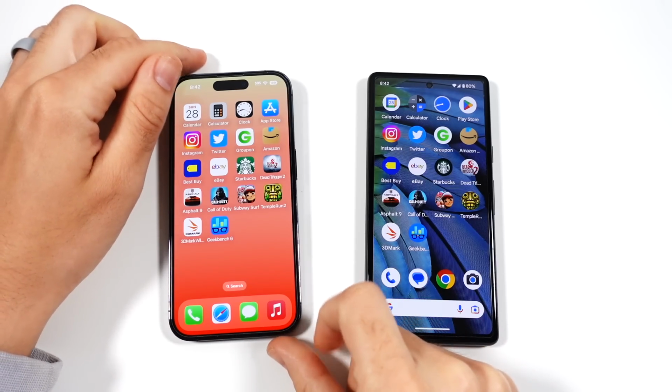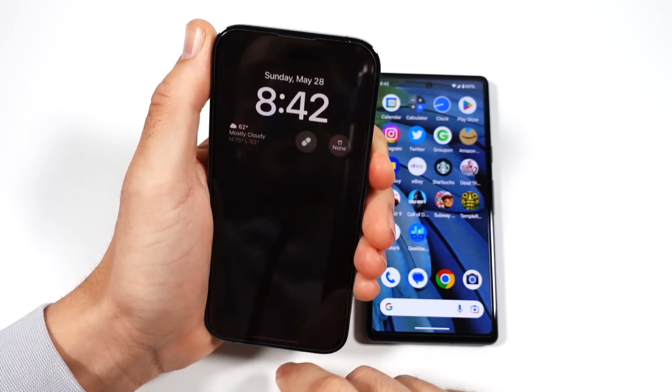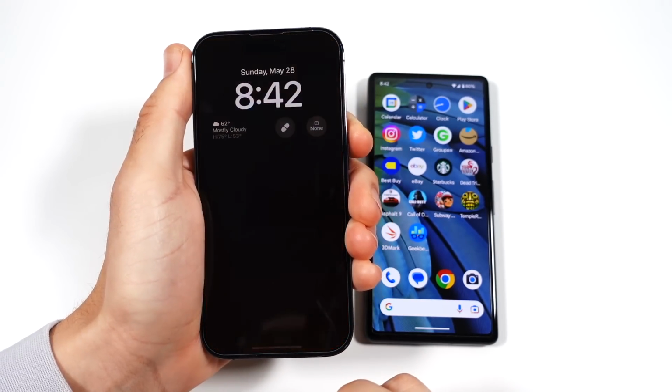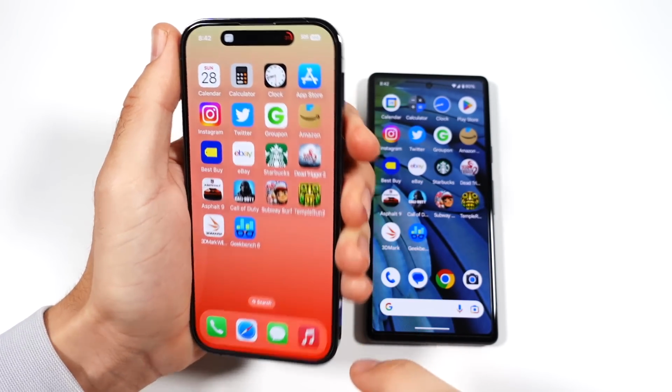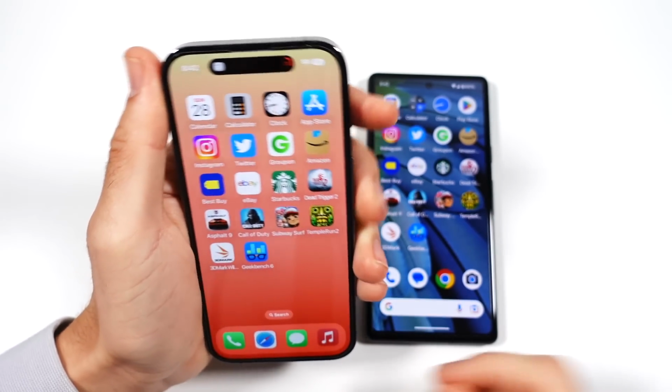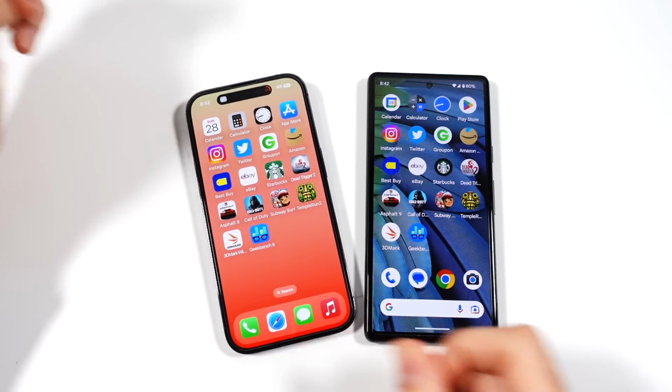So let's take a look at their biometric unlocking. The Face ID is what's dominating iPhone 14 Pro. And let me tell you, it's better than ever on the 14 Pro. What it got specifically better at was different angles. And now they got that little animation with the dynamic island.